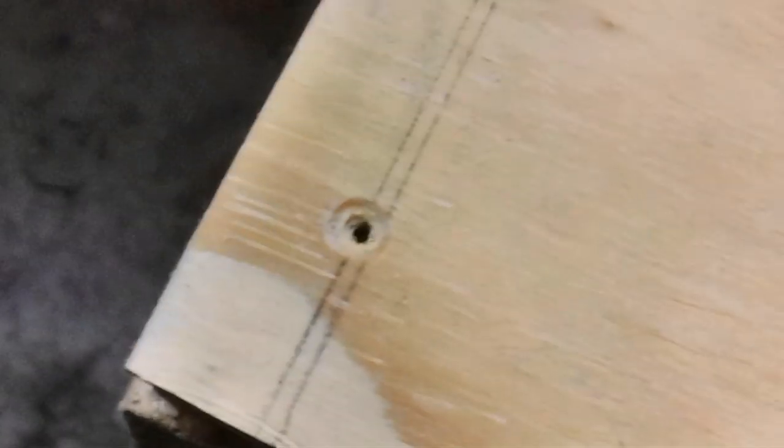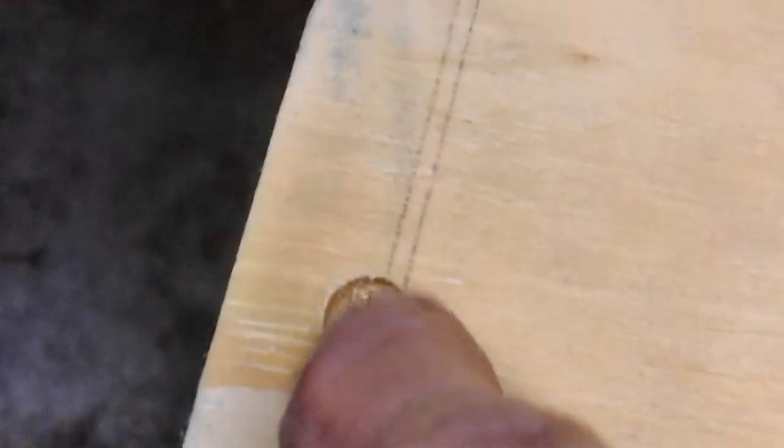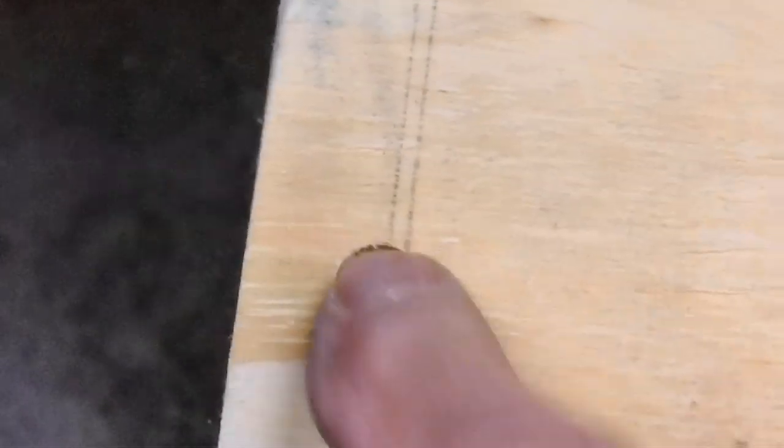Anyway, you're kind of getting the idea, I hope. Let me zoom in here. You want to countersink it a little bit so the head of the screw does not stick up on you. You don't want it to hit any of the equipment you put on there. There we go. I want it to be countersunk down below the first layer of plywood if possible. I want it to be down in there.